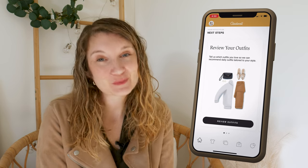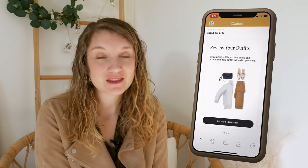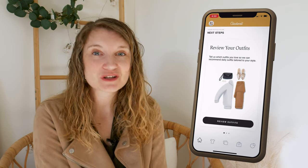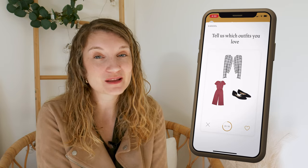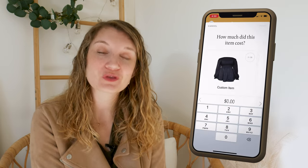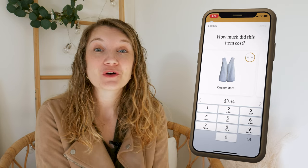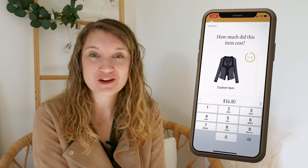The home tab is pretty basic. It gives you your next steps to work on for your wardrobe. Things like review your outfit, which in a Tinder swiping-like fashion, you can swipe left or right for some randomly generated outfits that it comes up with so that the app can start to learn your style. Then you have find your cost per wear, which helps you input the price of each item in your closet so that, you guessed it, your cost per wear can be tracked over time.